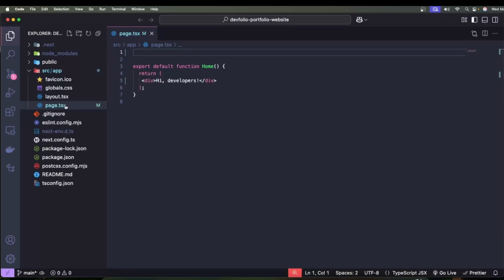That means this page.tsx inside this app folder is the root UI entry point of this application. If you define anything here, it will display on the root URL. Okay, so you can see we have a simple text here, hello developers. Right now we still have to install some additional dependencies for this project.